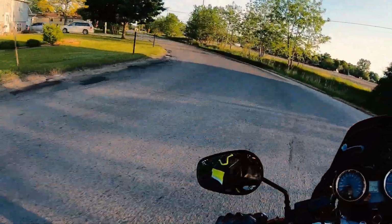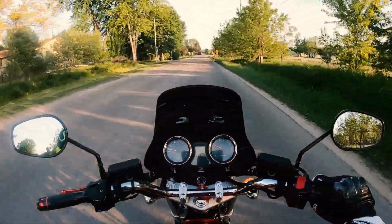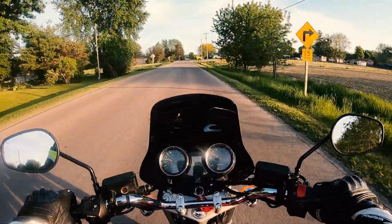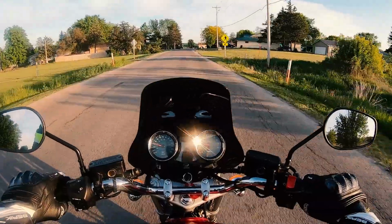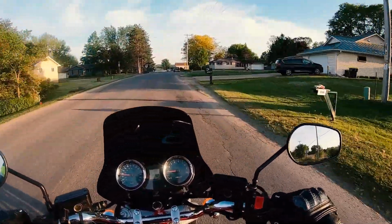So I would say it's for guys in the cruiser market who want something classic looking, something that can be a talking piece. You pull up to somebody, hey man, nice old bike, right? Oh, it's a 2013 or whatever, 2015, 2016, whatever year you bought, right?